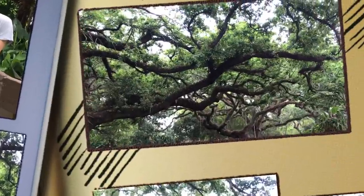All right, so I'm at the Flamingo Gardens right now in Davie, Florida, and I'm checking out a local bonsai show by the Broward Bonsai Society. Let's go check it out.